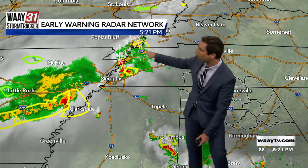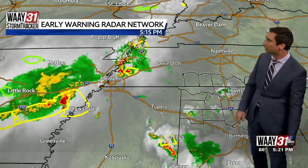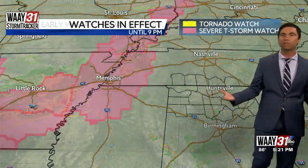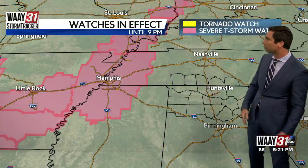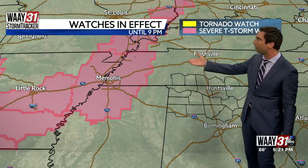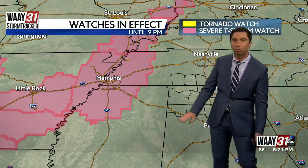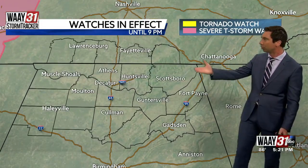This is a larger complex of storms out ahead of our cold front, and that'll continue to work its way east and southeast. What'll be interesting to watch, we'll be seeing these storms moving into this environment that's already been worked over, so they may be weakening rapidly as they approach because we just don't have the fuel in place like we had earlier today. We do have a severe thunderstorm watch in place for all those areas shaded in pink off to our west, so those storms are expected to be strong as they approach North Alabama, but should be weakening.